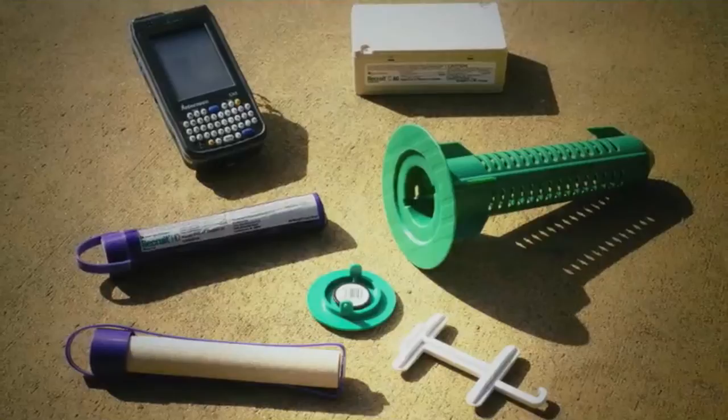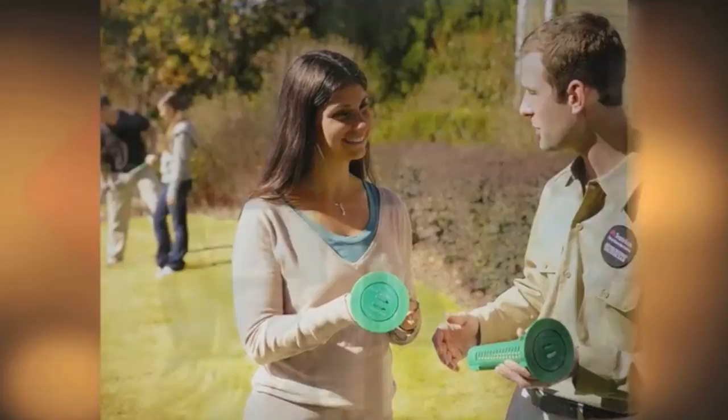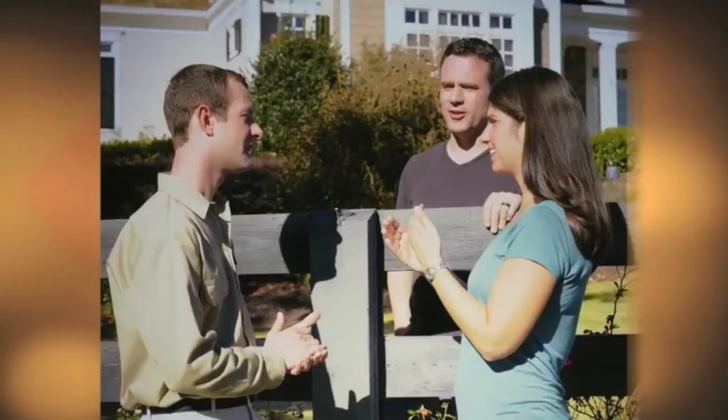The Sentricon system with Always Active technology begins the termite colony elimination process without delay and offers continuous property protection from termites. Recruit HD termite bait remains available all the time to eliminate entire termite colonies and protect against future invasions. So as long as you maintain your termite protection service with the Sentricon system with Always Active technology, your level of termite protection never goes down. That's the Sentricon system with Always Active technology.